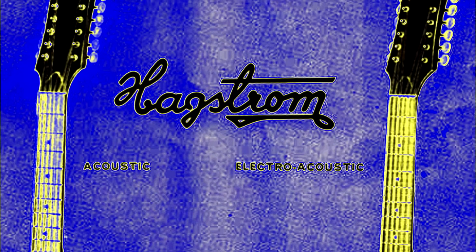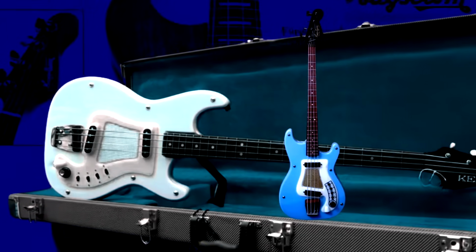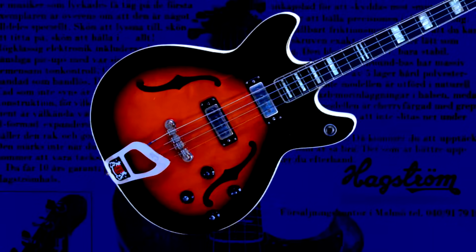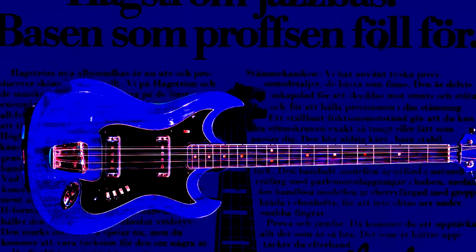Briefel reached out to Hagström, who already had a wide selection of bass instruments like the Kent, Hagström 1964, Coronado, Concord Standard C1, and the Hagström 1B. The new model, Hagström 88, went into production in 1967.